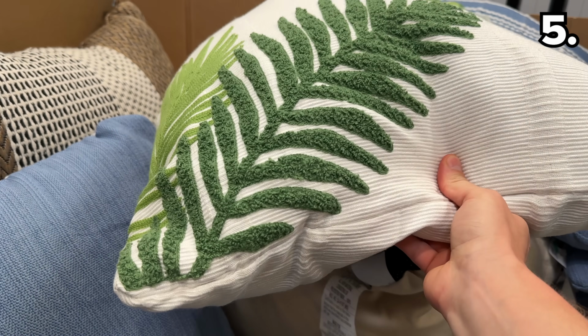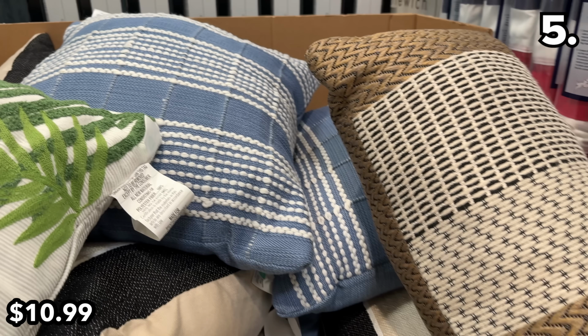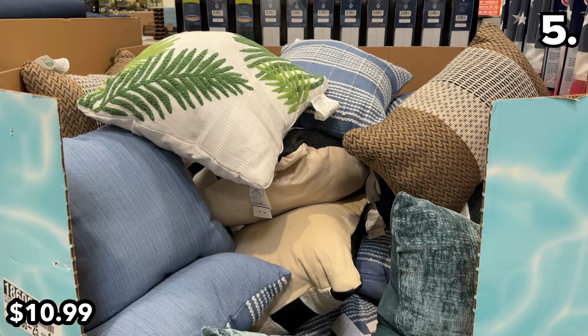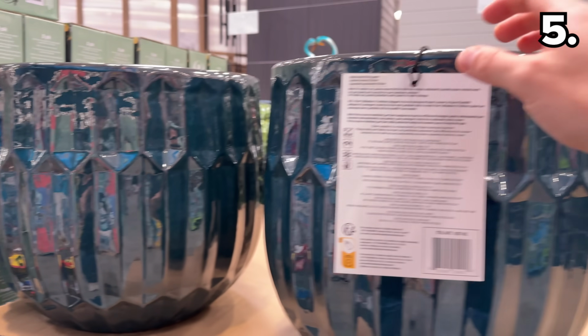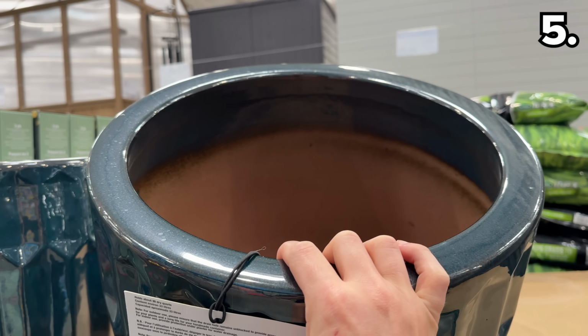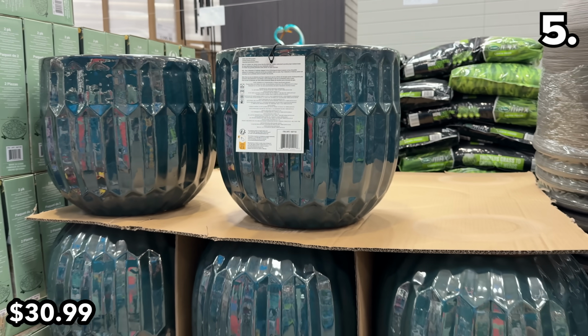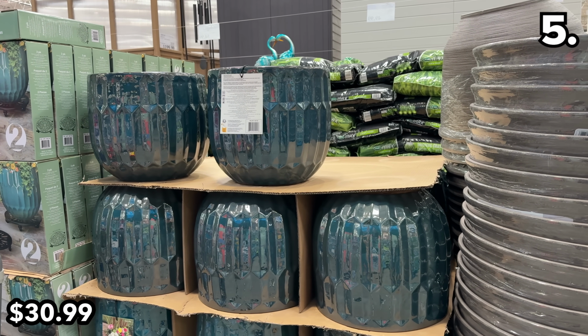Sporting some nice patterns, the selection of outdoor decorative pillows for $11 impressed me based on their 20-inch by 20-inch size and a UV-resistant build. Also ideal for the indoors or outdoors, these weather and frost resistant handmade ceramic planters at $31 have a beautiful shiny glaze that's difficult to capture over video, and I do not expect these to last long.